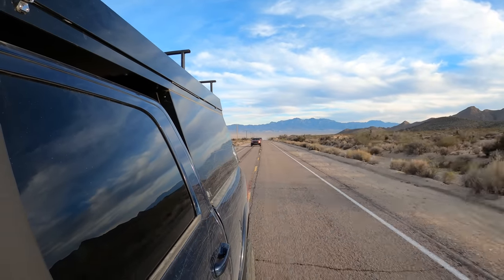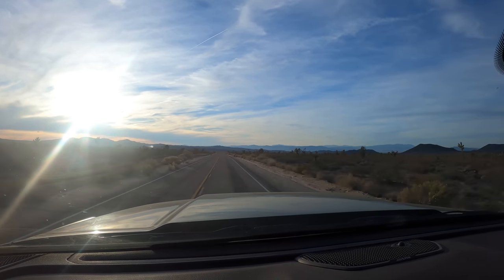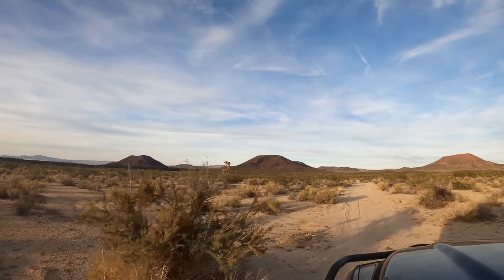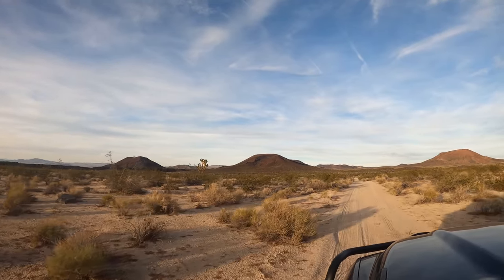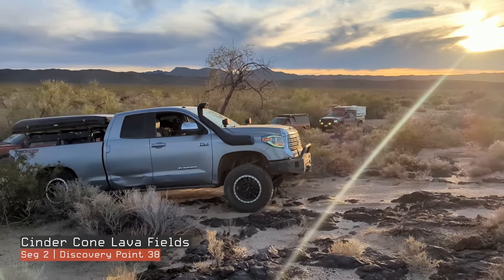Well, the sun's getting low and that means we gotta find camp soon. We hit the pavement and headed for the cinder cone lava fields. Gaia GPS showed a number of campsites around the various cinder cones. Now we just needed to find one large enough for all of our rigs.